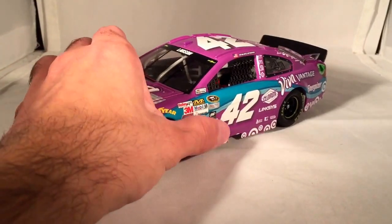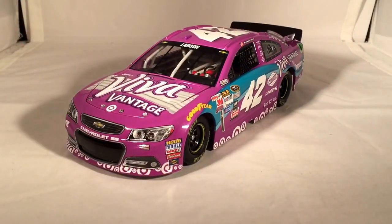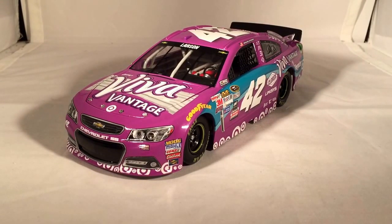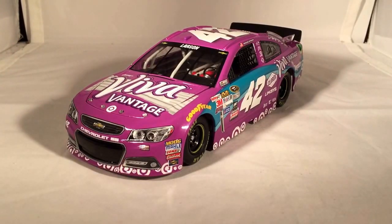Either way, this is still a beautiful diecast, a beautiful paint scheme, and I'm really glad I could get it. This car is easy to get. Right now there's a bunch of them on Plan B's eBay sale auctions, so I think I've said that in reviews before, but really check out those auctions. You can get some fantastic deals on there for some fantastic paint schemes like this one right here. But I think that's pretty much all there is to say.